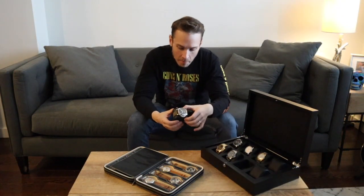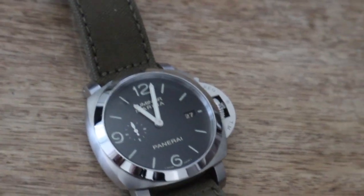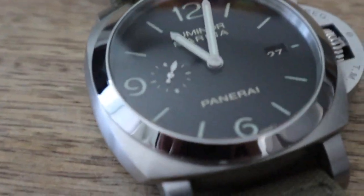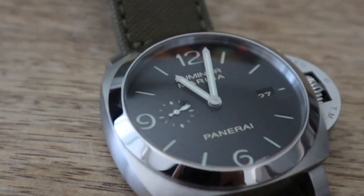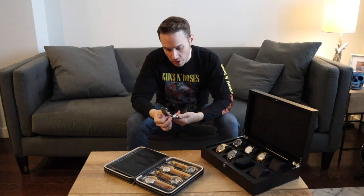So in no particular order, we'll start with my Panerai. This is a 312. What's interesting about this Panerai is this is actually the second time I've owned this watch. I purchased this watch many years ago. It was at the time the most expensive watch I ever purchased. This is back when the 312 was $8,500 before the price reduction.